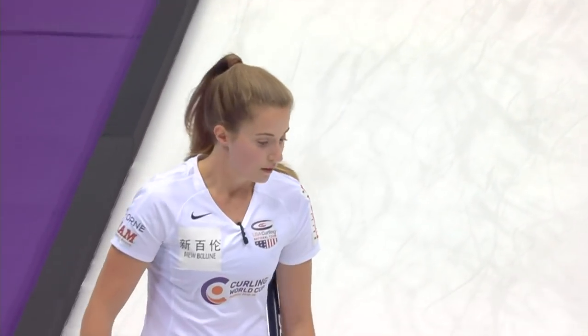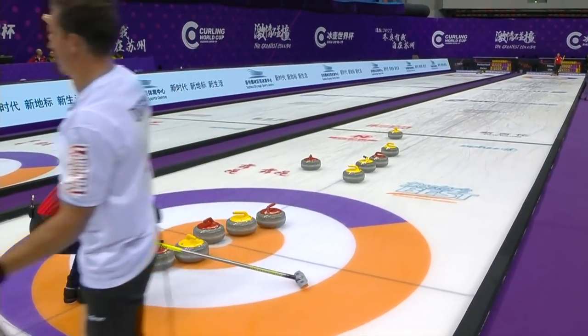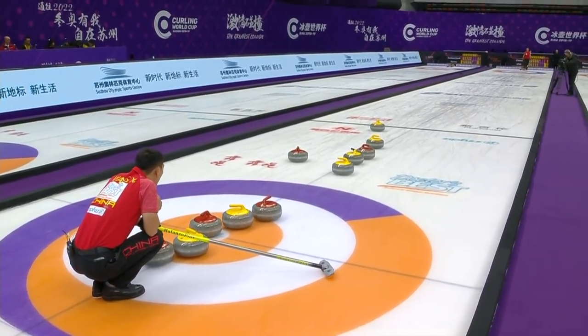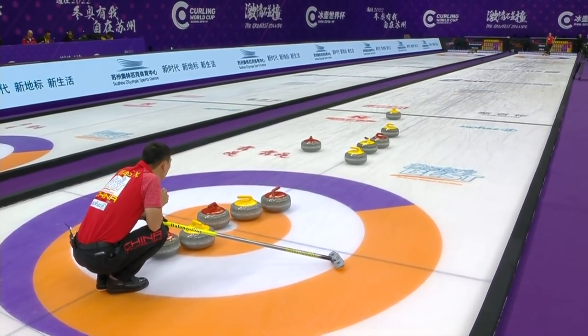Another nice stone there from Sarah Anderson. It's a great guard. It's blocked the way in now. Sweeping weight. And really, without a helicopter, I don't know how China are going to get in to score two. No, red onto yellow doesn't do you any good.